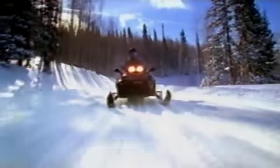Hi, I'm Serge Ritchie from Terrebonne, Quebec, near Montreal in Canada. The ZX with an 800cc engine is something else. It really flies. It's got power. You can hit the gas and there's torque to spare. I can keep up with anybody on a machine like this.